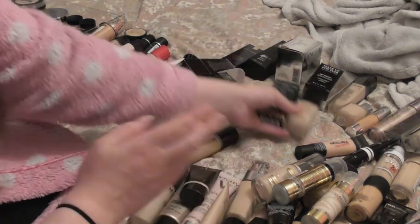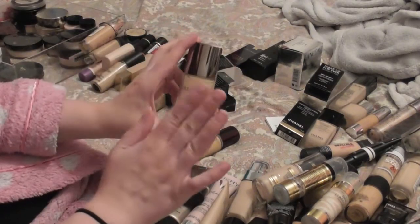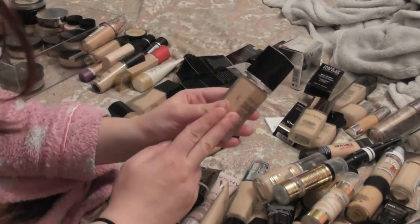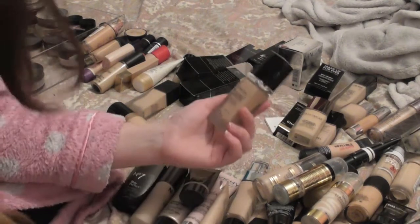But yeah, so I'm going to keep hold of those guys. The Candle Glow foundation from Laura Mercier. I love this stuff a lot, so we are keeping hold of that. Dior Forever. I think I've gone through at least a third of this bottle. I really like this stuff.